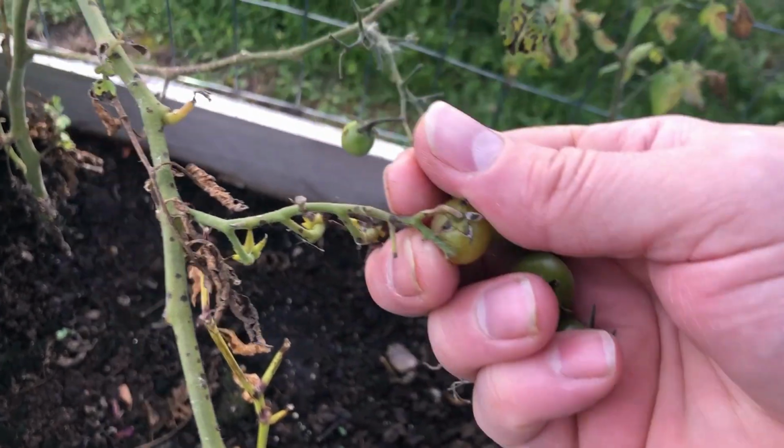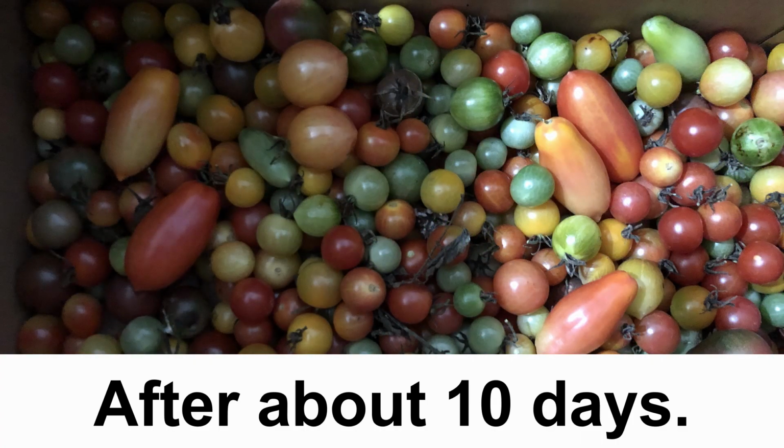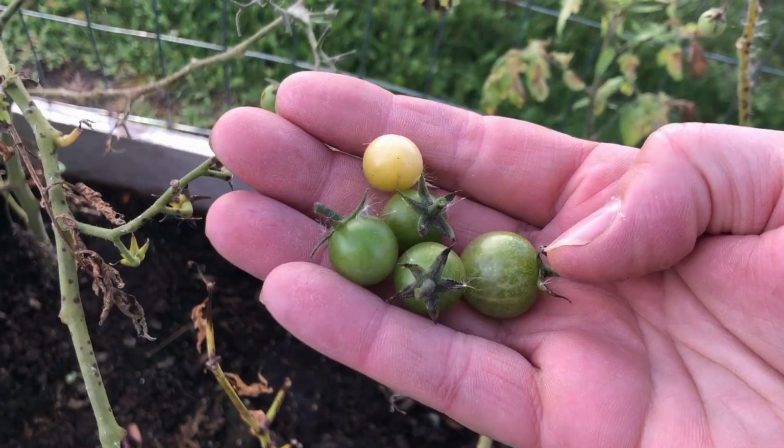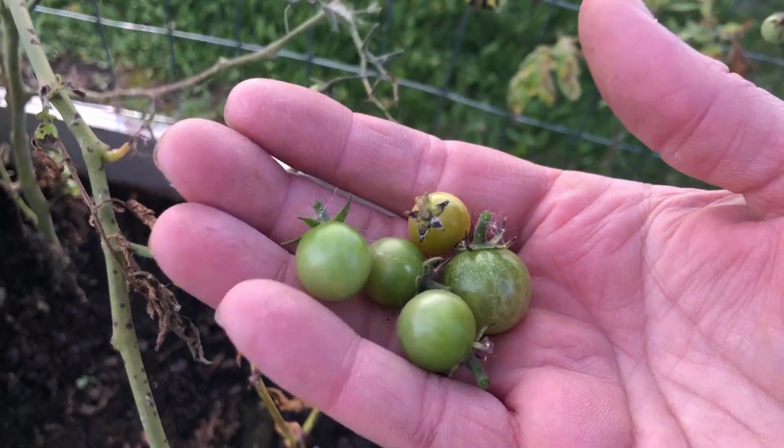What we did is we picked a whole bunch the last time we were out and we put them in a box inside. And some people suggest putting in an apple or a banana with them to help them ripen, but we just put them in a box, an old Amazon box, and covered them up. A couple weeks later, they were ripe. So don't waste these for sure.